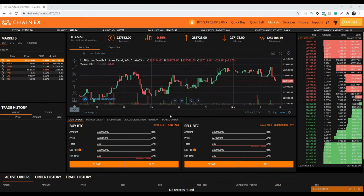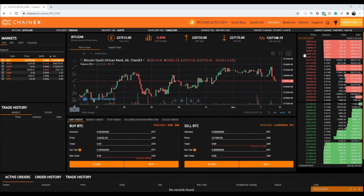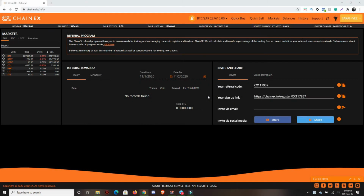Once you have successfully logged in, navigate to the referral page, which can be found at chainx.io/refer, or simply by clicking on your name in the top right-hand corner. As you can see on the referral page, there are a number of ways and options you can freely use to invite as many people as you would like. Let's begin at the top and go through all the possible ways you can refer a friend.